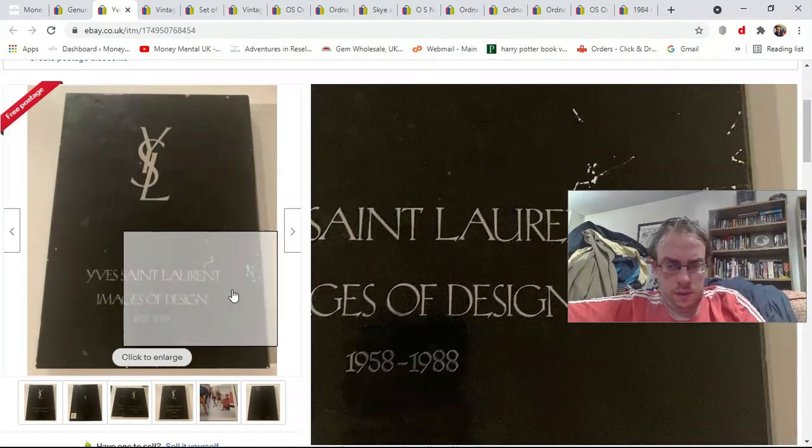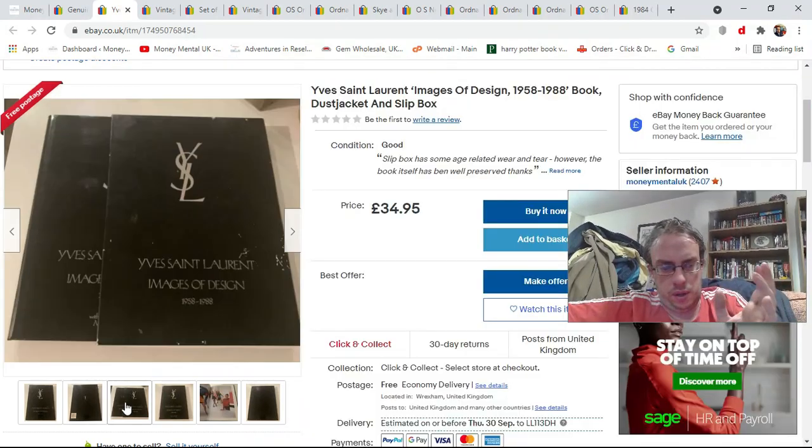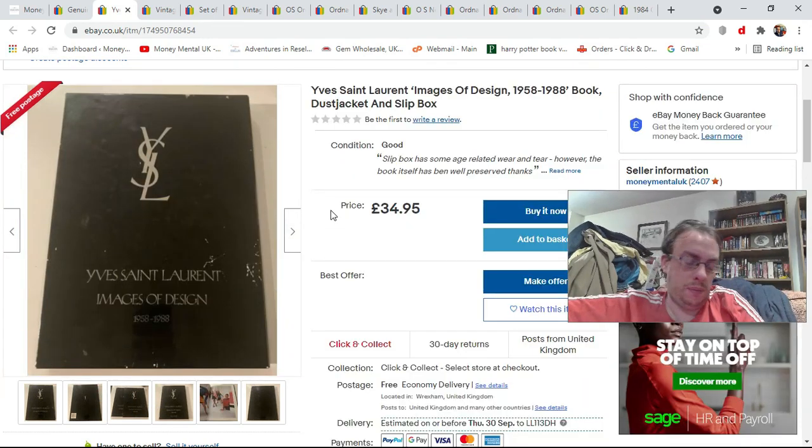This has got a slip cover on it. The slip cover's got a bit of damage to it. The book itself is in great condition, because it's obviously been protected by that slip cover. Somebody has sold one in pretty much near perfect condition for £40. I've gone a bit below that at £34.95 because the slip cover is a bit worn. There are other copies listed at the minute for less, but they don't seem to have the slip cover.